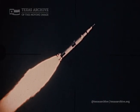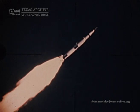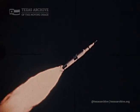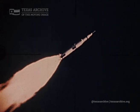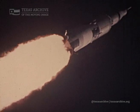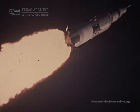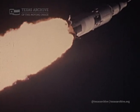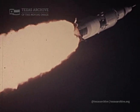Major objectives were to prove out the vehicle's structures and systems in flight, and to prove out the command module's heat shielding during re-entry. All of a similar set of objectives were met in the first Apollo Saturn V flight, and while most of the objectives were met in the second flight as well, there were several significant problems.